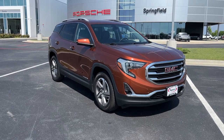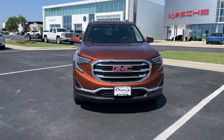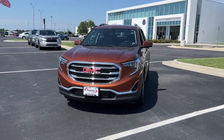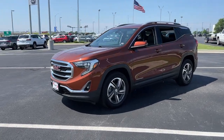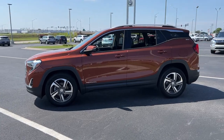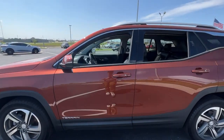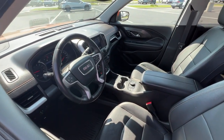Introducing the 2019 GMC Terrain. With less than 45,000 miles on the odometer, this vehicle stands out from the rest. Enjoy road trips more than ever before in this handsomely styled Terrain. Its comfortable, flexible interior offers all the amenities and space you need to make the journey relaxing. And you'll love its high safety scores too.